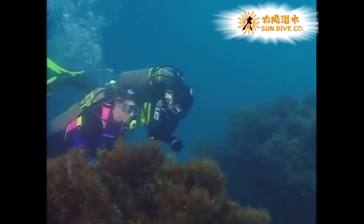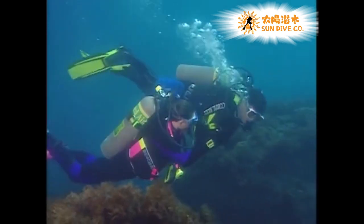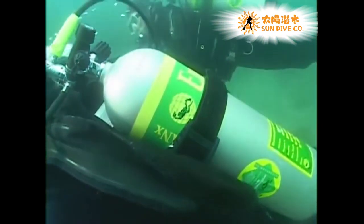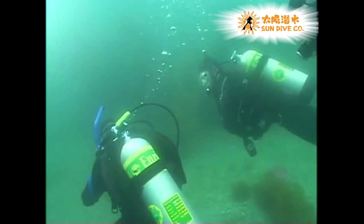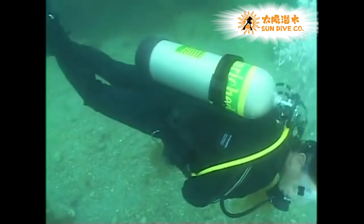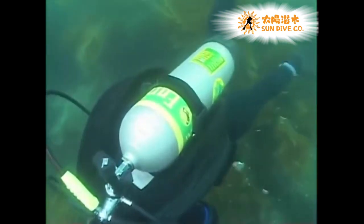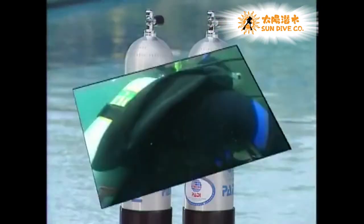Sometimes divers wonder whether enriched air might have a safety advantage over air, or if it causes less narcosis. Diving well within air no-stop limits, there's probably no meaningful safety gain by using enriched air nitrox. And since oxygen has similar narcotic properties to nitrogen, plan your dive taking narcosis into account, just as you would with air.